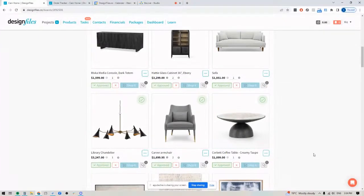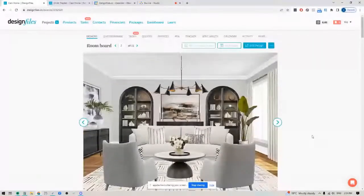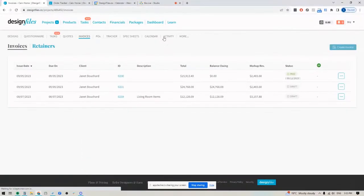Now from here, if I see that they've gone ahead and approved everything, then I can create an invoice for these items so I can collect payment on these products before I place this order. So what I would probably do is come straight up to the top of the page here. You can see your project navigation across the top, and you can go into invoices and immediately add all of those products to an invoice and bill your client for them.